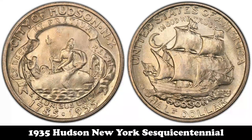Next up, we got the 1935 Hudson, New York sesquicentennial. The Hudson half dollar commemorates the incorporation of the city of Hudson, although that city was settled nearly 125 years before it was formally incorporated. Despite the belief of many casual collectors, this half dollar does not commemorate Henry Hudson. It commemorates the city. Although the Hudson New York half dollars were initially issued for a dollar each, most of that mintage was quickly bought up by speculators who quickly raised the prices up to $5 or more per coin. One coin dealer alone was believed to have purchased 7,500 of the 10,000 coins that were minted.